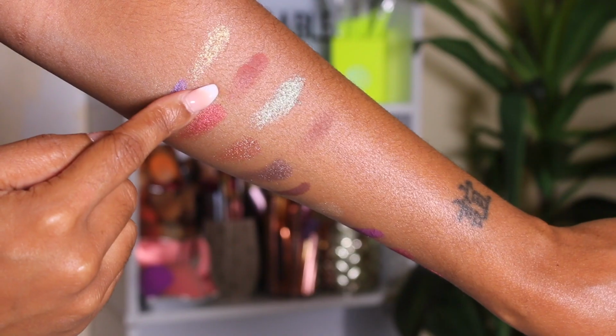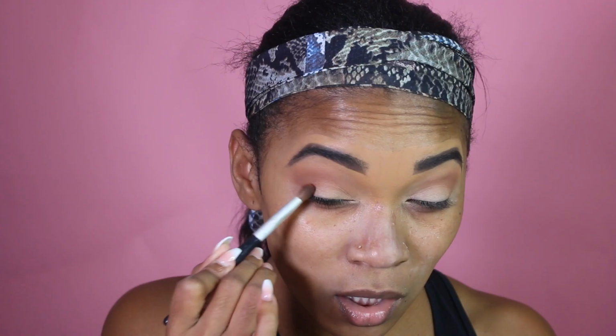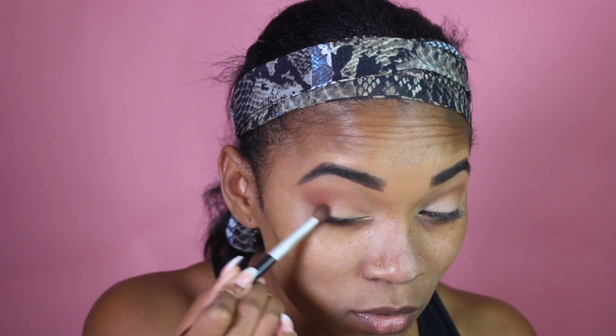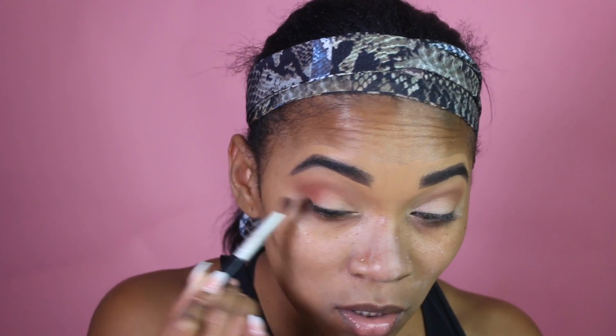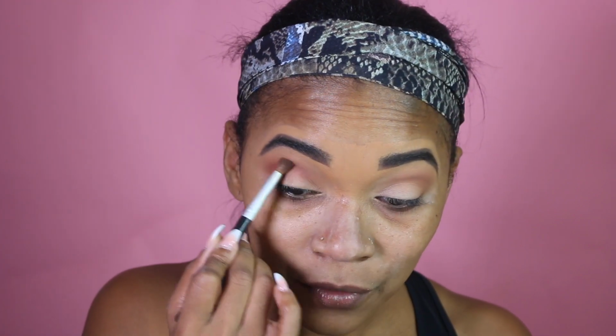I said I'm trying to stick with the warm tones, you know, for this fall look. So I'm going to go in with, let's go in with Edges, okay? We about to snatch people's edges. Ooh, sus. Like, I know a lot of times I say a lot of these shades are pigmented, but this palette, like, for real.